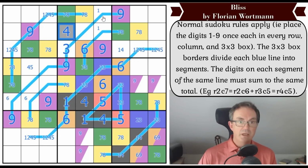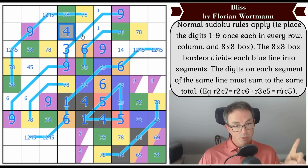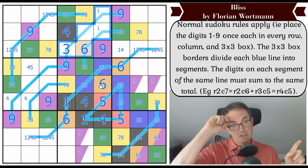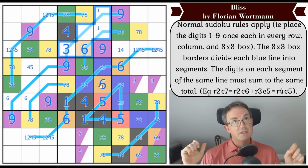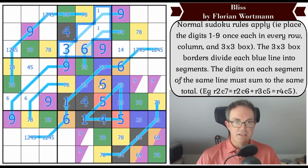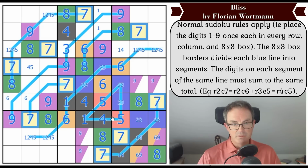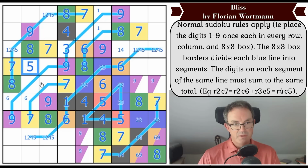And now we're going to do green and yellow, because once we miss 4 off this line, we know that this line is 1, 2, 4, 5, 6. Not 4, 1, no, 1, 2, 3, 5, 6. I was going to say that's too big. 1, 2, 3, 5, 6, which is 17. So green has got to be 8, and yellow has got to be 7. Which means that, well, that's a 5. I suppose we know that, don't we? This is a 5, 9 pair.